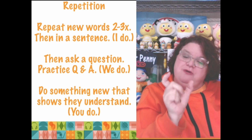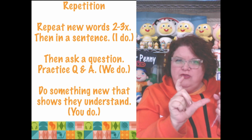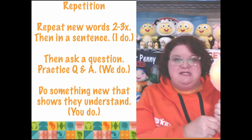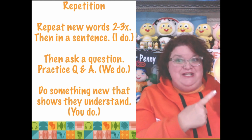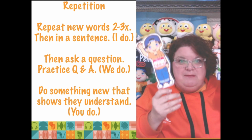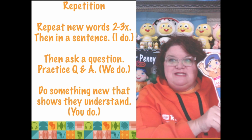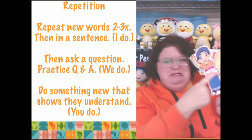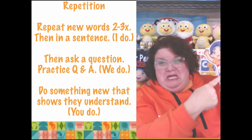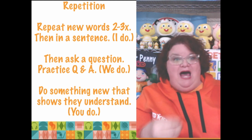Then you put it into a sentence, and usually the sentence is a sentence that they're already familiar with. You're just putting this new vocabulary word into it, okay? So in this case, we're doing he is sad, and you show the little guy here. This is Mike. They're just used to seeing Mike. Mike is a boy, Mike is he. So they're used to seeing that. We're going to put it into a sentence. He is sad. And then have them repeat. Do it again. He is sad. Okay, that is all a part of I do.